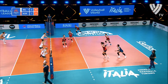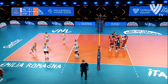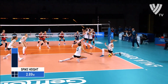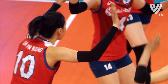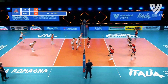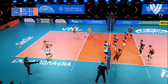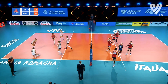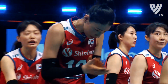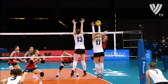Oh, getting that ball high and taking it all the way down the sideline. The timing of that is so difficult. That point still for Korea here. Good ball in, and it does indeed go to Kim, who uses that mismatch, swinging high and deep over the hands of the setter, the shorter blocker on the Belgian side.